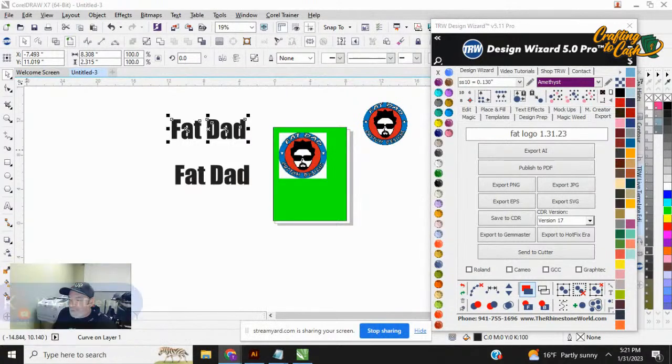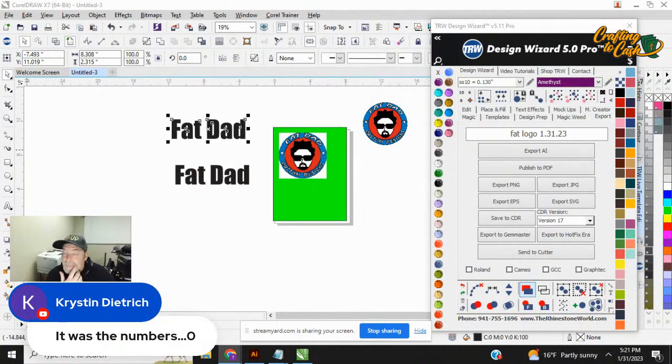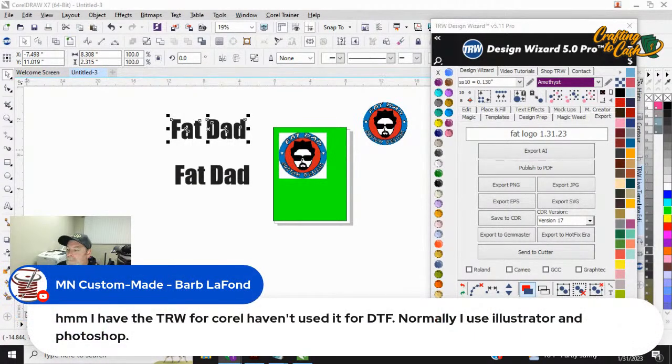Let's see, Barb, what do you got? It was the numbers, yeah. And the same thing, when it's curves, not curves, things like that, you want to make sure that it's sent there for it. I have the TRW for Corel, haven't used it for DTF. Normally I use Illustrator and Photoshop.